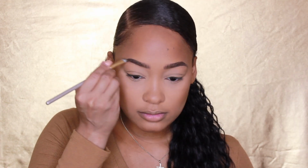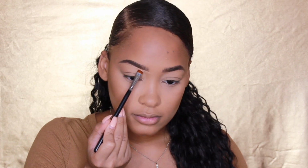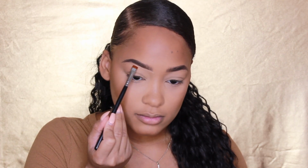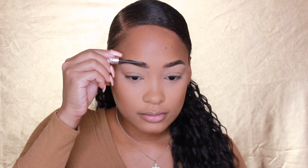Next, I'm going to take my Anastasia Dipbrow pomade in the shade dark brown, just filling in the outer portion of my eyebrow. Going back in with the Too Faced concealer, I'm going to clean my brows with the Morphe M432 brush. Then adding that Benefit Gimme Brow Gel in the shade number 5.